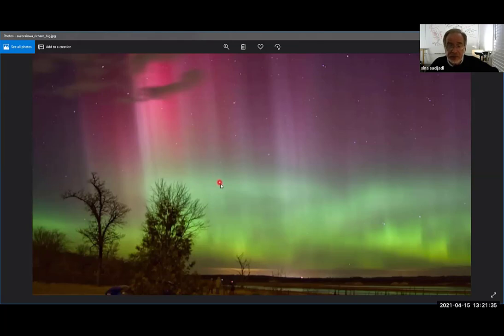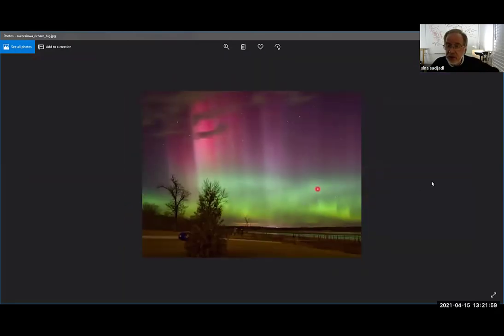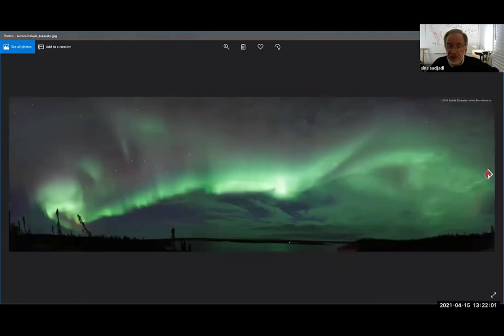And also, you can hear them. It sounds like you're walking on leaves. They also move as a curtain of light because the magnetic fields are moving. As they move, the magnetic fields of the Earth make this light move around, so they appear like curtains. They're continuously moving. And this is from Finland.